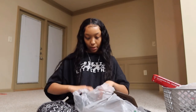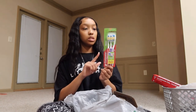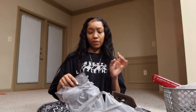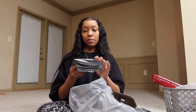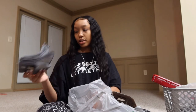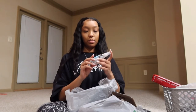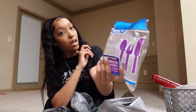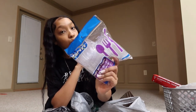And then I got me a pack of toothbrushes. It was $3 for $1, so actually $1.25. All of these were $1.25 because for some reason Dollar Tree has added 25 cents to everything now. Got me some dish rags, dish towels, whatever you want to call it. Got me some spray hand sanitizer. I got me some forks, knives, and spoons.